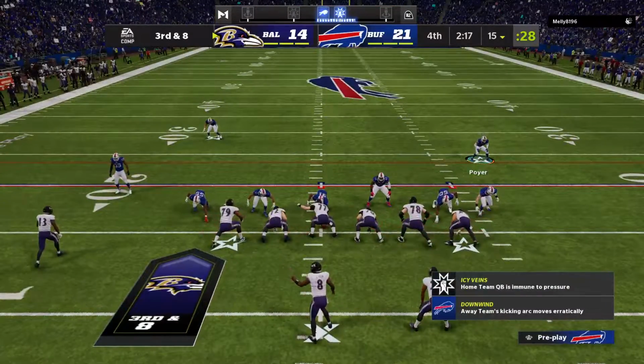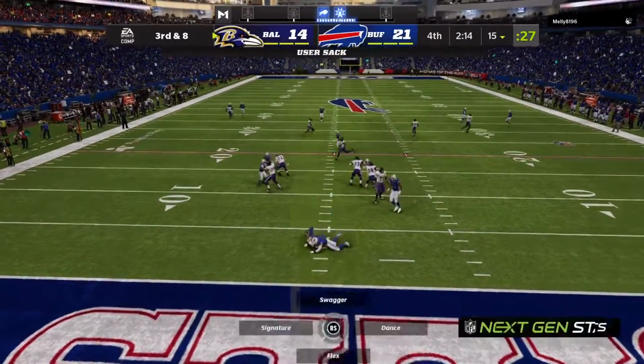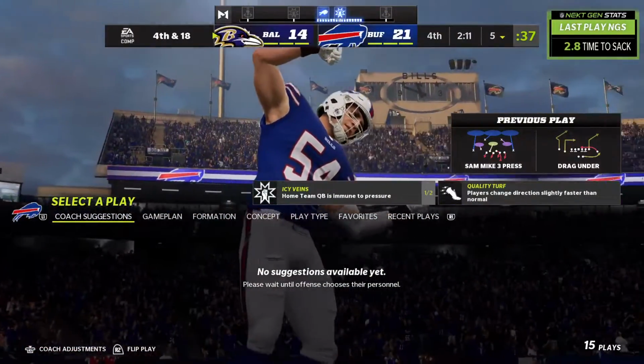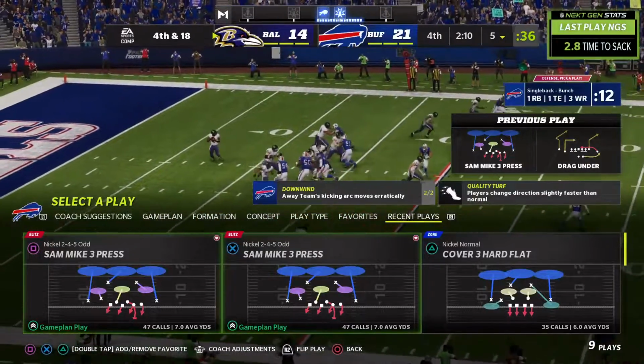Now it's Jackson. And he's going to go down. Back at his own 5-yard line, it's a sack. A.J. Klein drops it for a loss of 10, and it's going to be 4th and long.